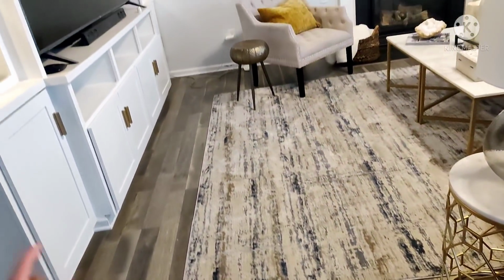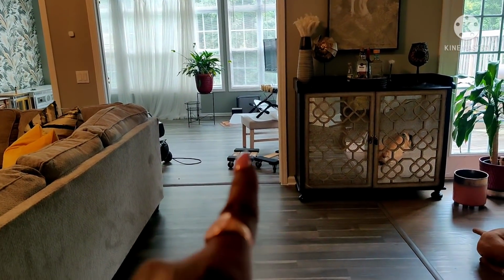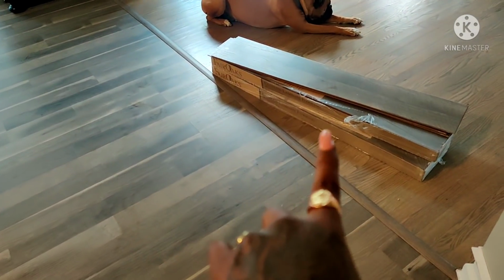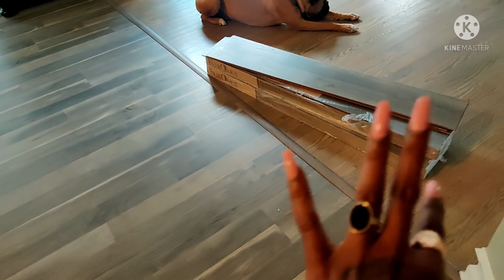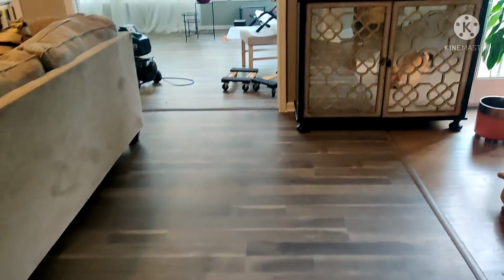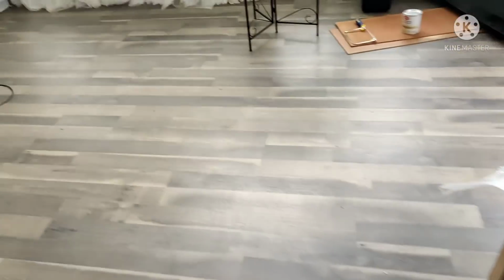And so this is what it looks like. It's so much prettier, all the way into there. And then again, this is the leftover that's going to go into the laundry room. And then that'll be that. So let me show you this debacle over here.